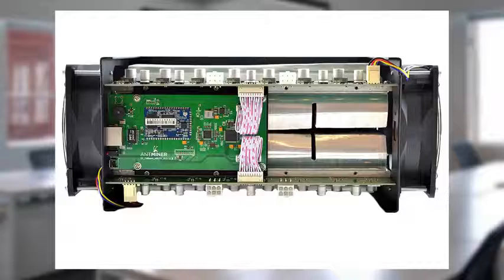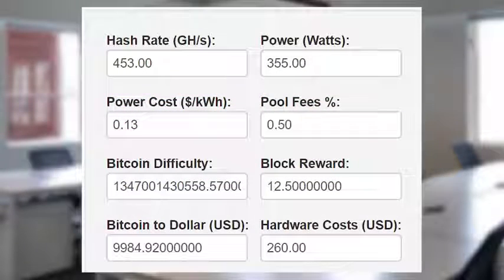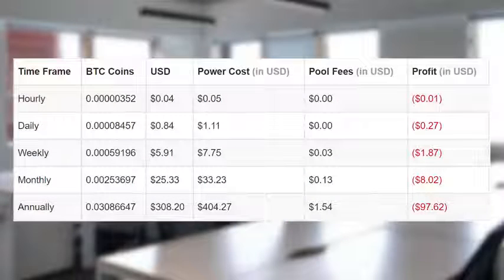So with that being said, let's look at the Antminer S3. This mines at 453 gigahashes per second, uses 355 watts of power at 13 cents per kilowatt hour. The hardware cost is 260 USD. So the Antminer S3 is improving a little in that you'd only lose $97.62 per year using this miner.